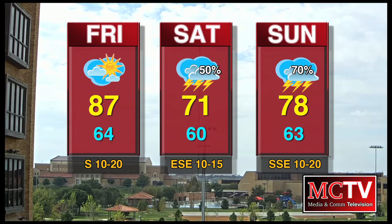Then on Saturday morning, we'll see a return of thunderstorms with a chance of showers throughout the day. The possibilities of rain continue throughout the day on Sunday and into Sunday night. The showers will also bring cooler temperatures to the South Plains, with highs expected to stay in the 70s.